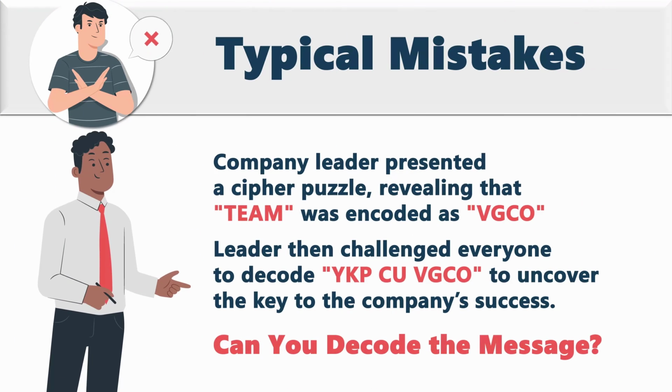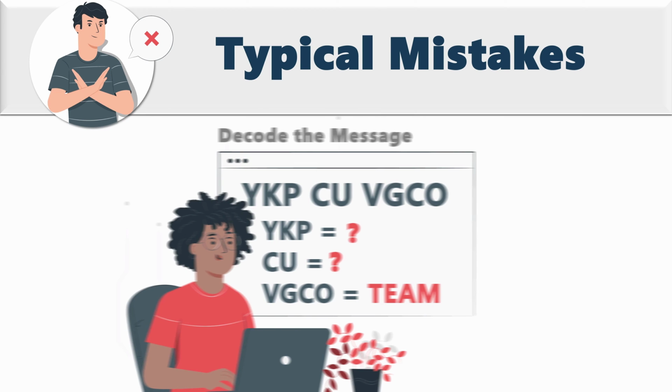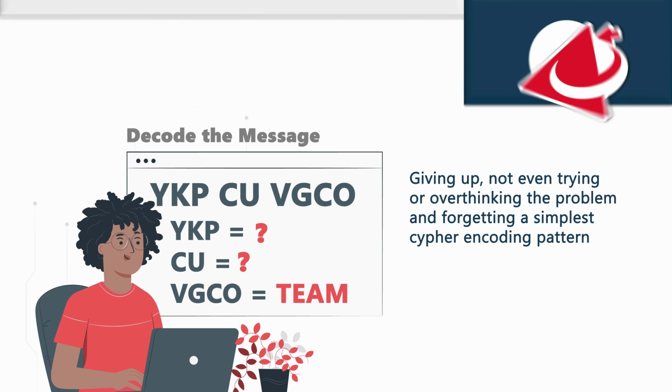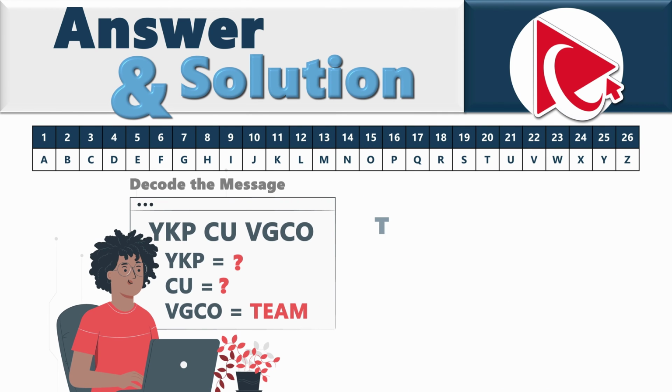Speaking about mistakes, did you know that the typical mistakes people make trying to solve these types of challenges are giving up, not even trying, or overthinking the problem and forgetting the simplest cipher encoding pattern? And to understand the simplest pattern, we need to look at the transformation of the word team to VGCO.